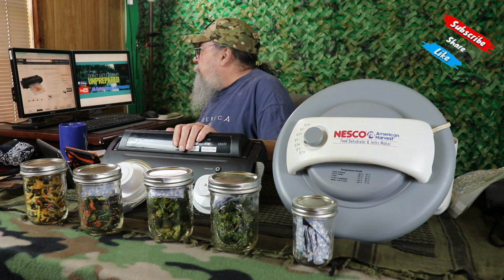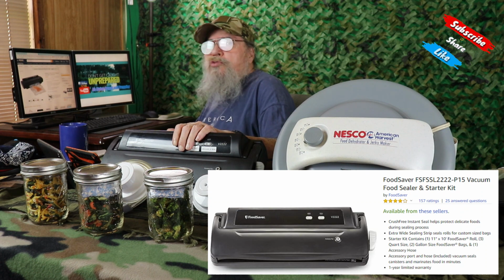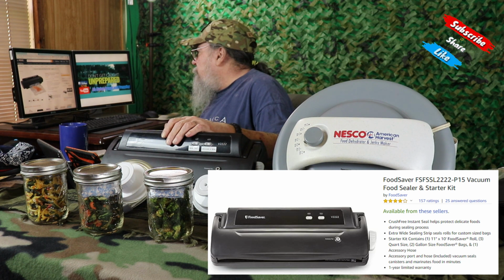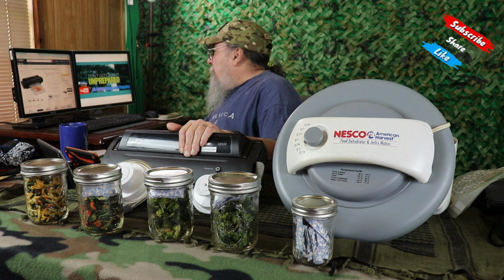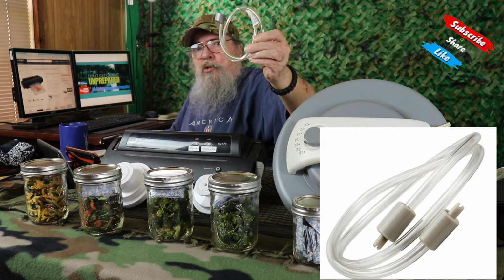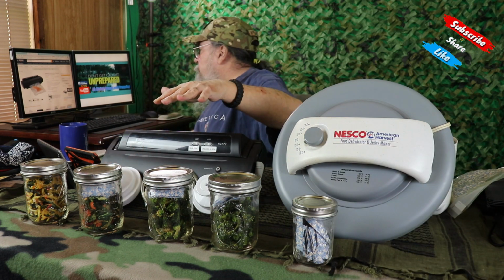Now, this is the Food Saver. I'm not going to go down the whole list. It's got a bunch of letters and numbers. On here, I think it just says V222, but up here they got FSSF, whatever. Vacuum sealer, like I said, I'll put a link down below. And it also comes with the hose for the attachments. Now, it doesn't come with the attachments. These are separate. I'll show you those in a minute.